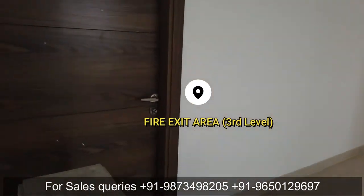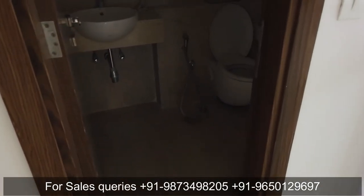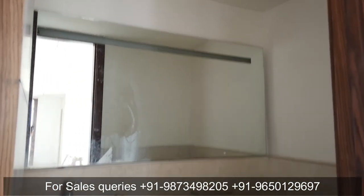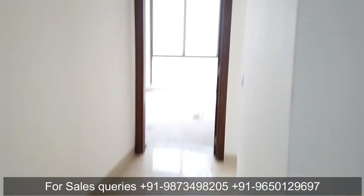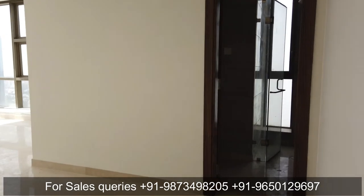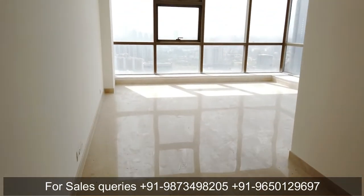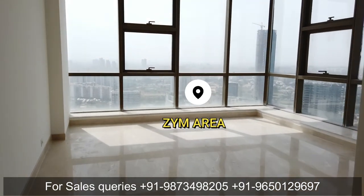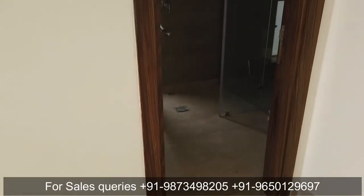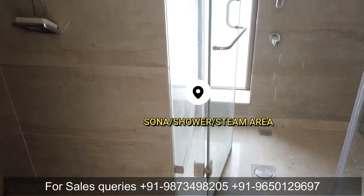First comes the fire exit area and going further there comes the powder room that is of 6.7 into 4.1 inch and comes with all the sanitary fittings of reputed make. Proceeding further on level 3 of this triplex penthouse, there comes the gym area that is of 14.2 into 13.6 inch. Then comes the sauna, shower and steam area of this triplex penthouse.